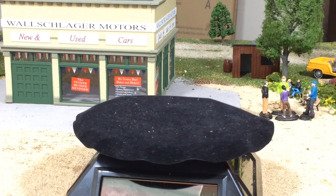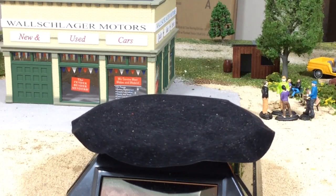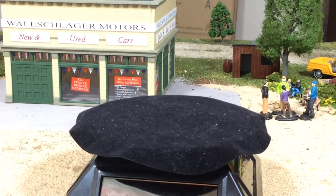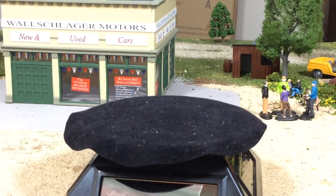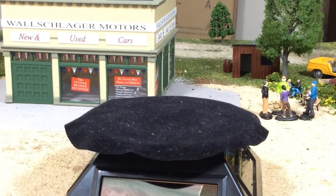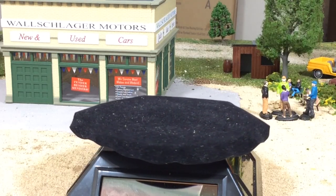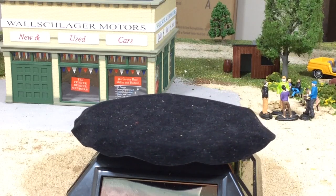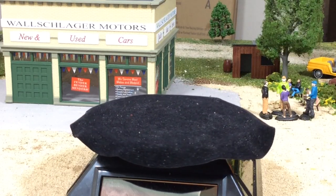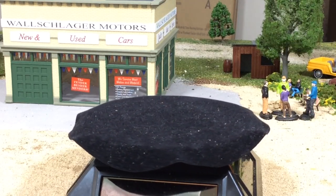So this car here is made by a company called Motormax, which I believe is a Maisto brand. And I've been looking actually online, and there are some other castings from this release that I really want to pick up. This car could pass for a Racing Champs, a Round 2, or maybe a Greenlight. Maybe not quite that nice, but really close.